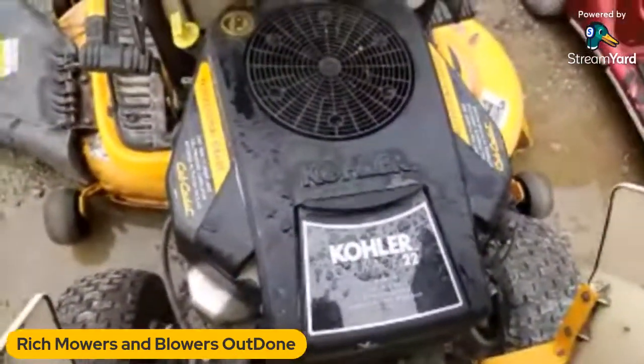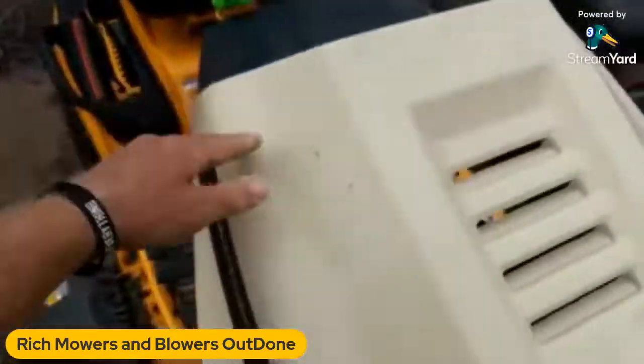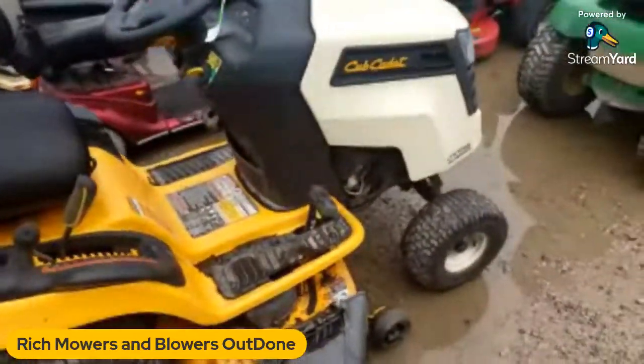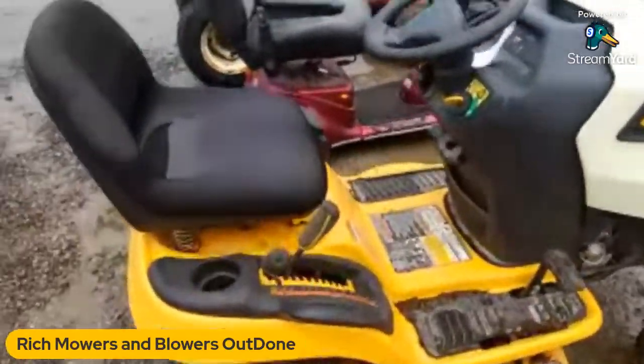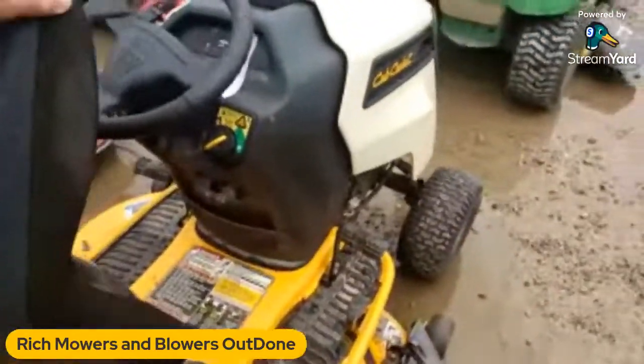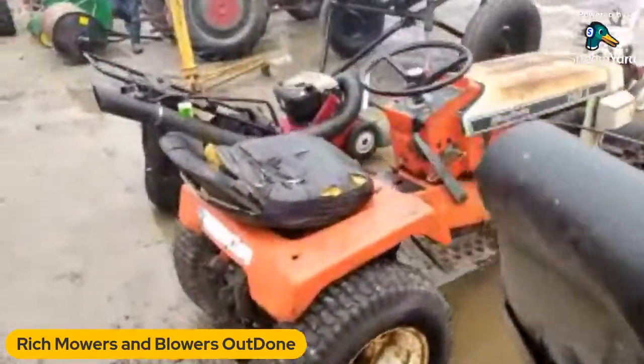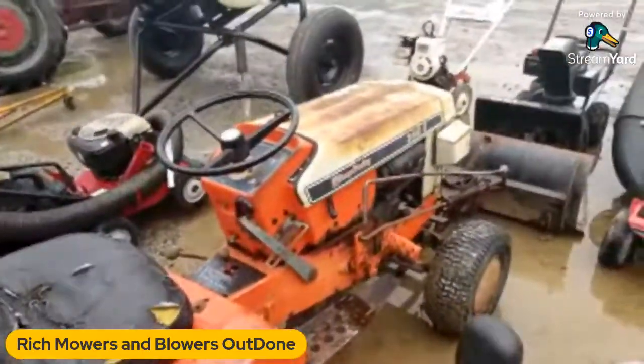Got the Kohler Courage twin cylinder in there. People seem to like Cub Cadets around here. I bought that one without a motor at the auction. Got to find a motor for it. A nice old Simplicity.